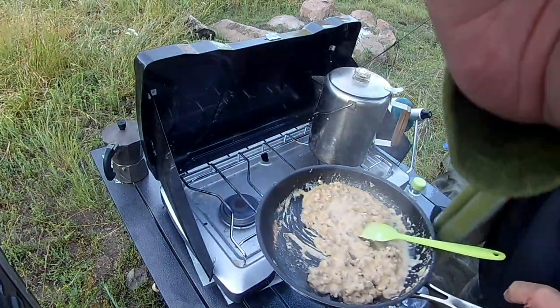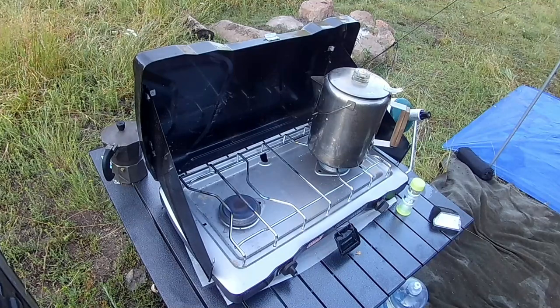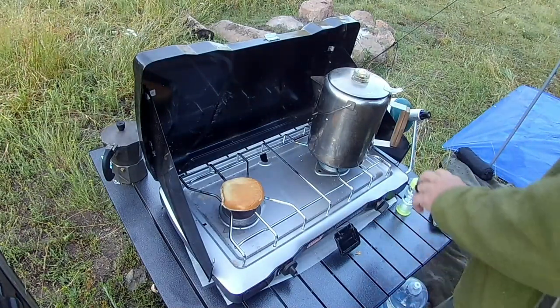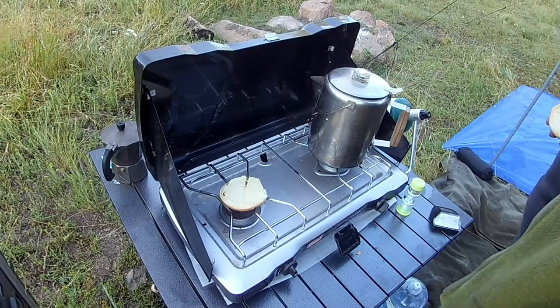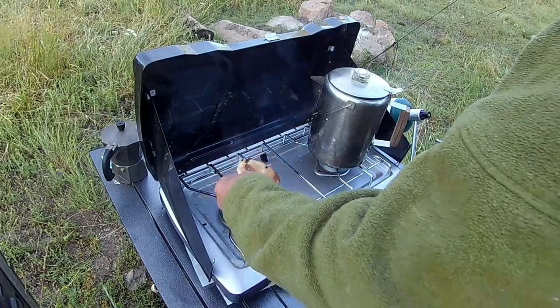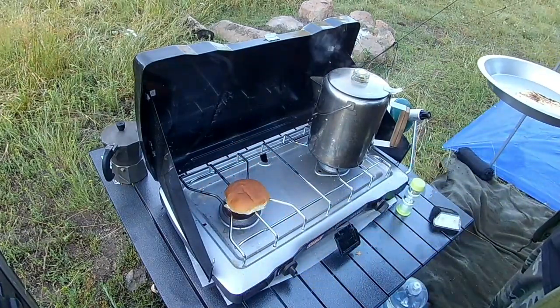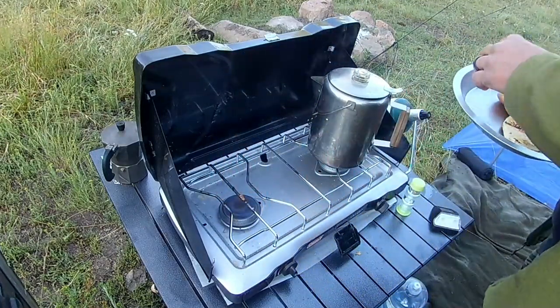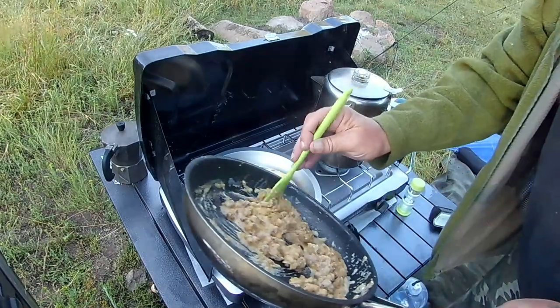All right. We're going to go ahead and take that off and let it cool for a minute. Could have added a little bit of butter to that to make it brown up a lot nicer. All right, so there we have that. And then we take our cream beef.